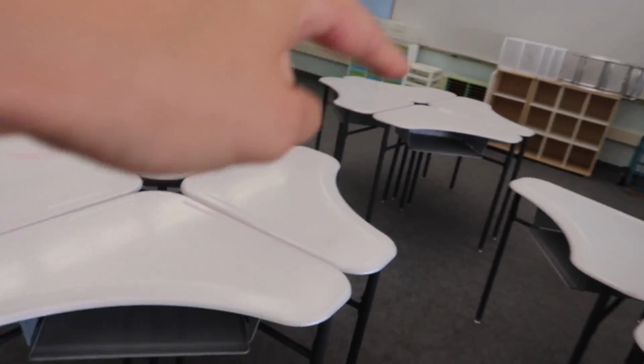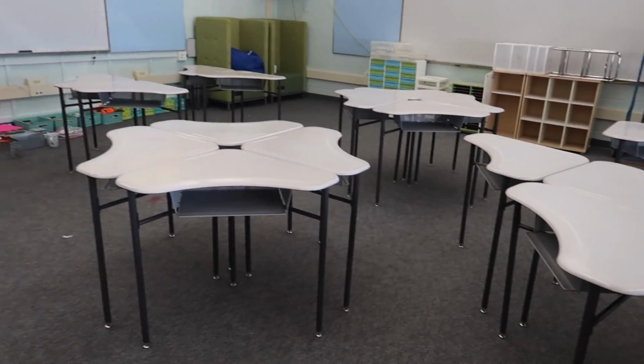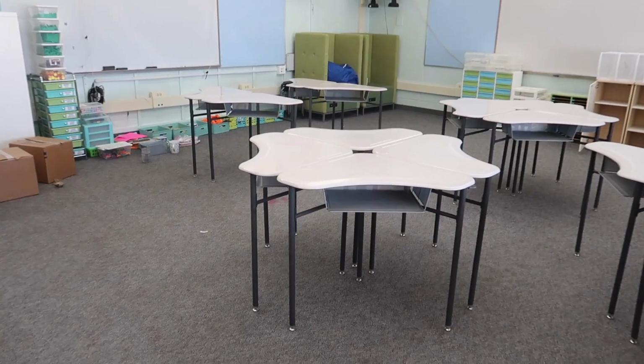All right, so what I think I'm gonna start out with is this. I think I'm gonna do 3 groups down the middle, and then I'm gonna do 4, so 1, 2, 3, 4 on each side. And that'll give me 28 kids, but I have 29, so I'll have to problem solve. But that's how I'm gonna start it, and we'll see how it feels.